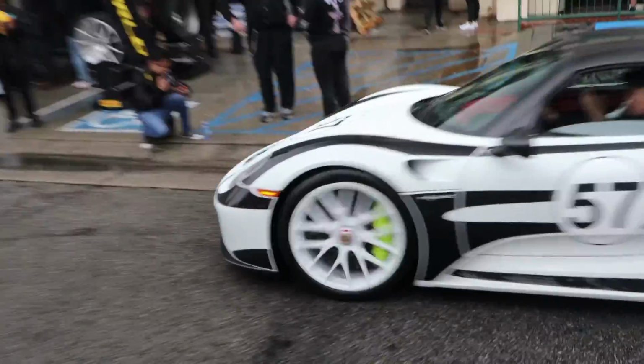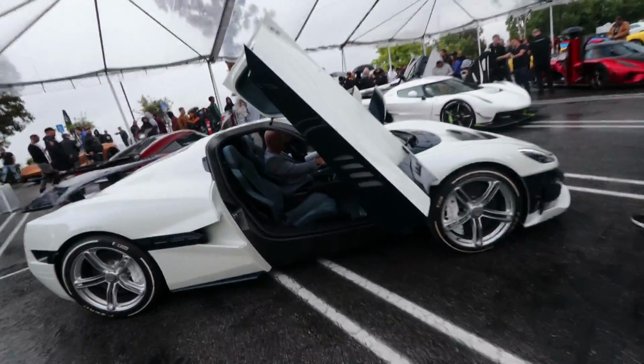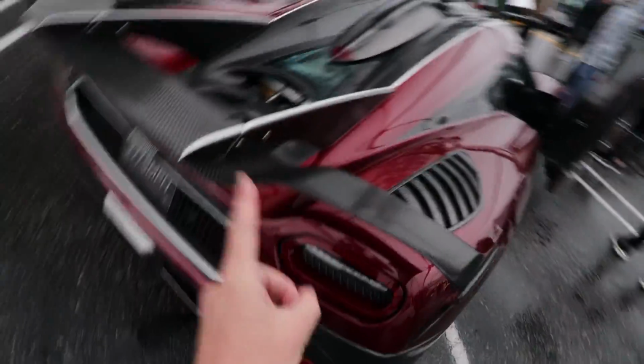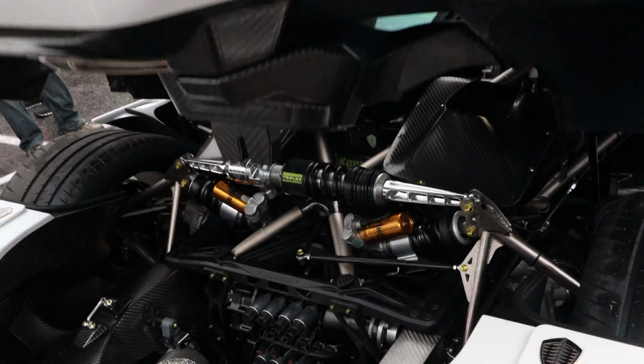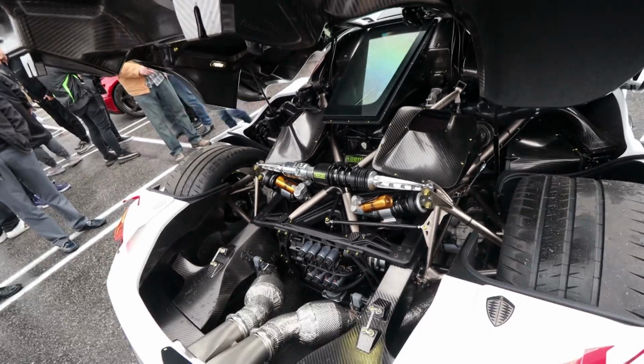Out of nowhere, we have the Porsche 918 Spider. It's pouring rain. Oh, coming out in full force. We got the Rimac Concept 2, and we have the world record Agera RS, 277.9 miles per hour. So the Jesko is replacing the Agera RS. We're talking 1,600 horsepower. It has 7 clutches. The transmission weighs in at around 75 kilos. This thing is next level.